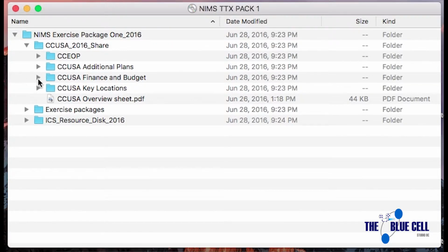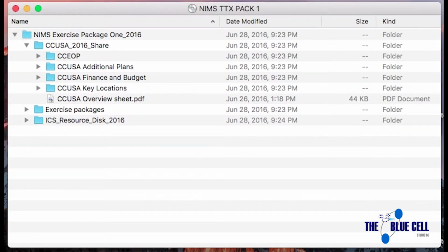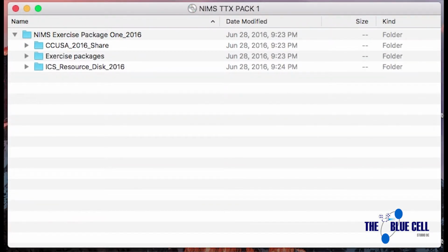There is a finance and budget piece in here with three different budgets that might affect the finance and admin section of the Incident Command System or just your local jurisdictions. Then there also are some key locations of the Chelsea County site. I'm going to back out one more time and take us back to the original piece. So we've looked at a couple of items. I'm going to drop down to the exercise package itself.